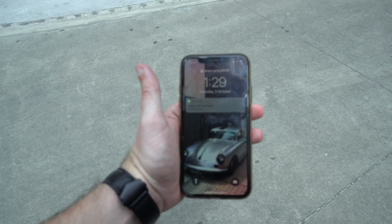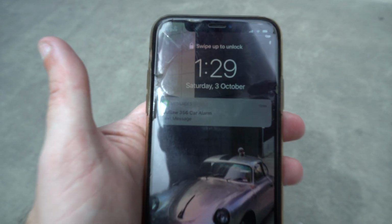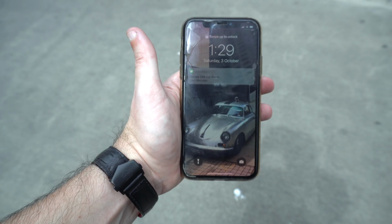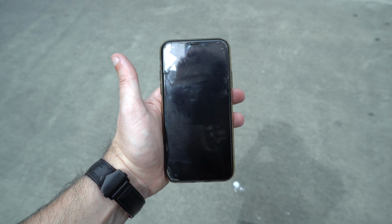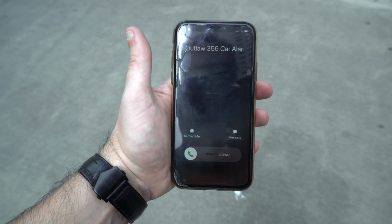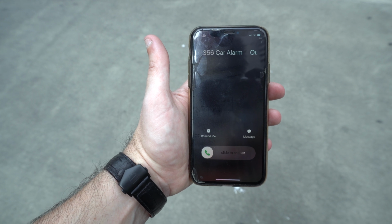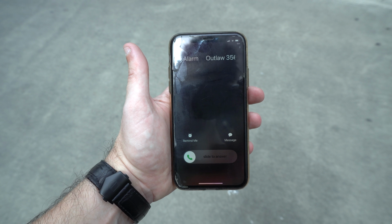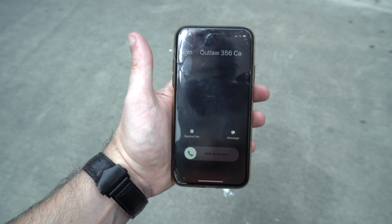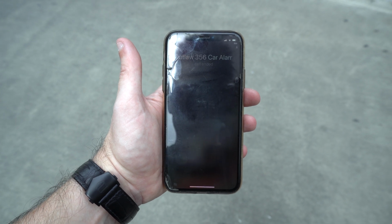So what happens when the alarm goes off is we get a text message, which I think you can see there on the phone, and then what we should get is we should get a phone call. And there we go, the phone call comes through. So that's to indicate to us that the alarm's gone off, so that works brilliantly. I think the addition of the phone call and text message is really, really handy.